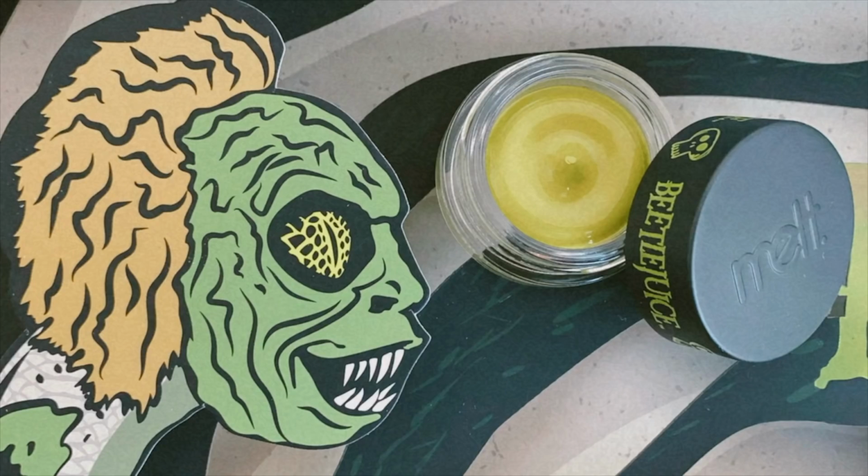So the first product I'm going to be using is this Ultra Matte Gel Liner in the shade Afterlife. This one is the lime green one. One of the products I was most excited about. I love playing with lime greens. It's one of my favorite colors.